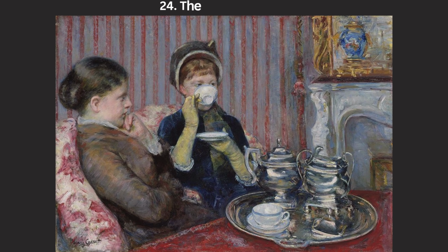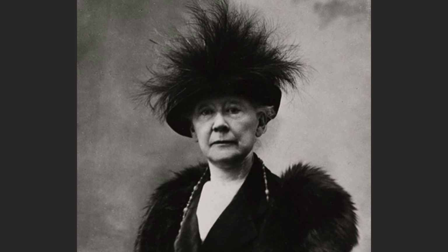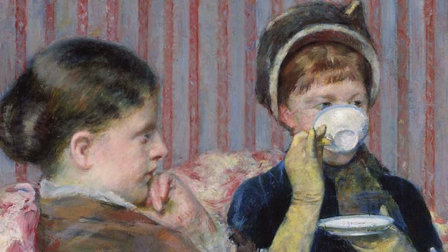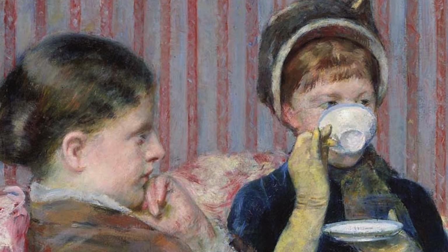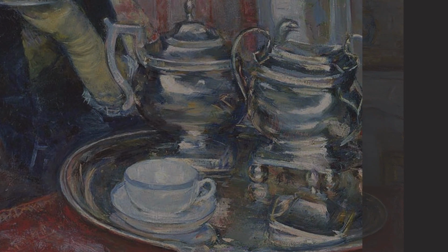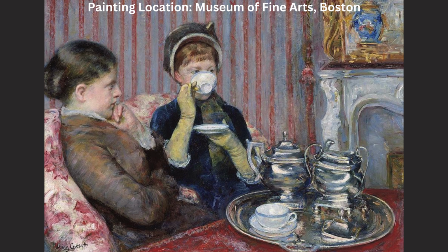Number 24, The Tea by Mary Cassatt. Here's another stunning painting by American Impressionist painter Mary Cassatt. What's fascinating is that academic art critics heavily criticize just about every painting by Cassatt because of her bold use of light. That's exactly why I think that her paintings are so beautiful. By the 1890s, the number of critics who grudgingly agreed that this was sheer genius at work gradually increased as well. At the turn of the century, her influence in the world of art was so high that she was awarded the Légion d'honneur, the highest order of merit in France.